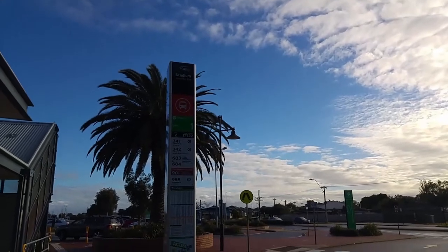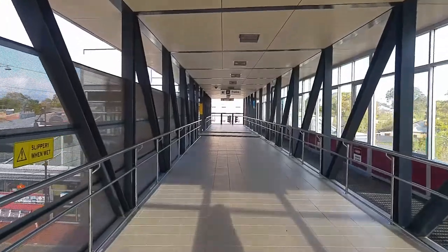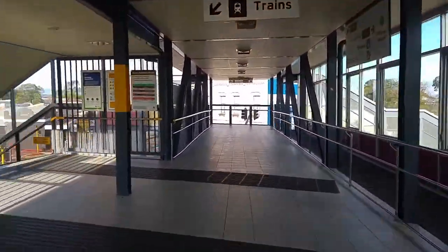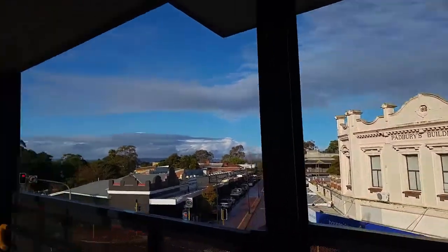From the bus stands right where the train replacement buses stop, you can take stairs or the lift up to this concourse, which you walk across the eastbound track to go down to the platforms via another lift or stairs, or across the westbound track to go to yet another lift and stairs to the Bassendean Town Centre.